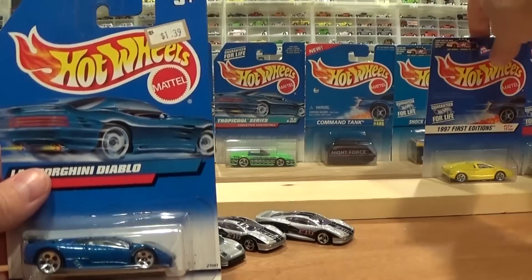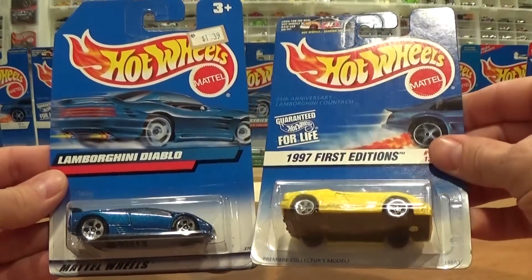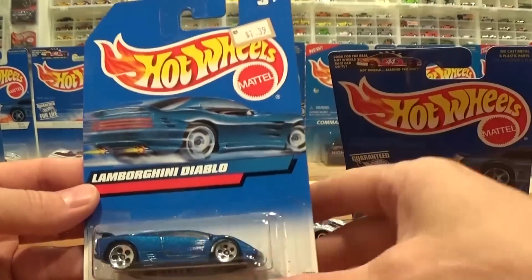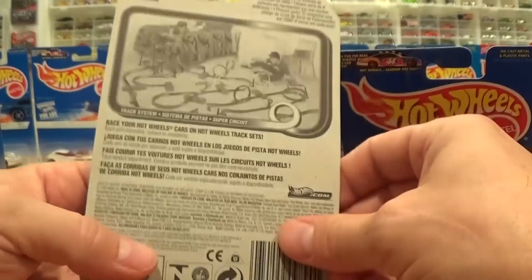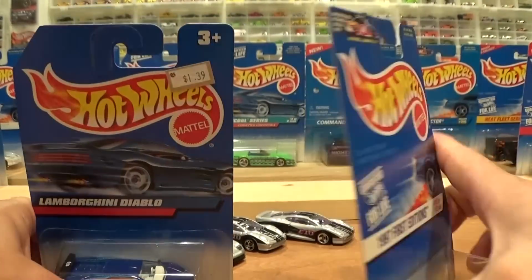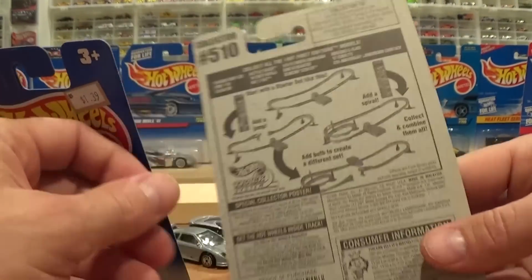Now what? How about a pair of beautiful Lamborghinis? Got a first editions from '97. Premier Collector's Model, it says in the bottom. Isn't that cool? And then we've got the Diablo. And that one would have been released in 2000, number 114. And this one released, oh, even earlier, 1996, collector number 510.